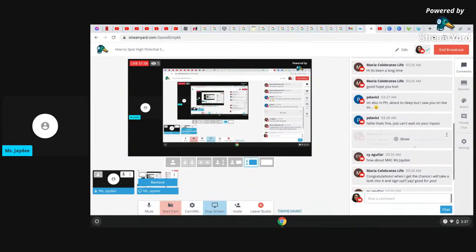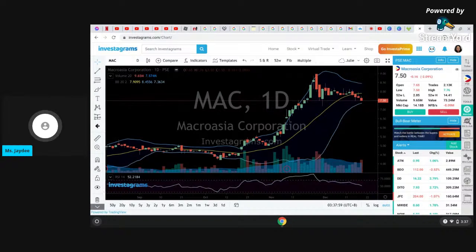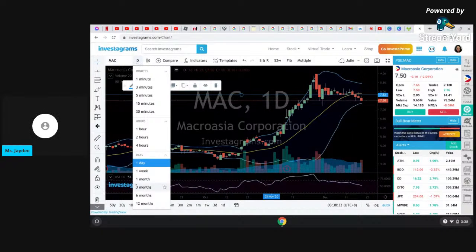Oh, let's see. So let me check out Mac first, okay? Mac. Oh, this one too. We crossed the MA20 line, guys. So you know how strong an MA20 line is as a possible area of bounce. So when we cross that, chances are there could be a continuation of profit taking. So sellers are profitable and they're selling their positions, because imagine it has already climbed significantly and they're just taking their profit. And let's see where it could potentially stop and rest.